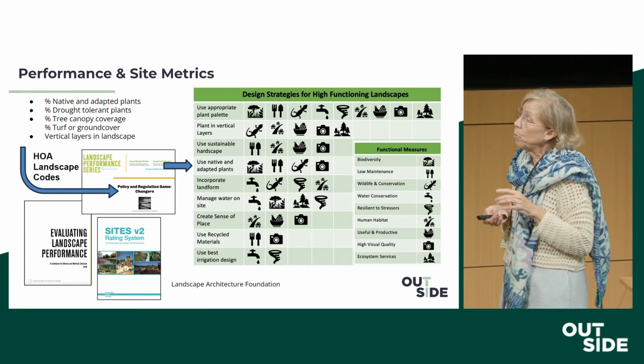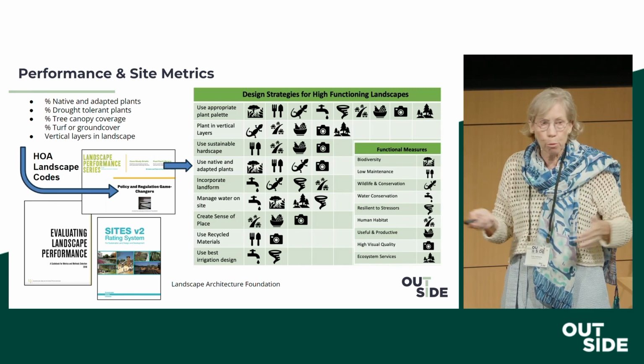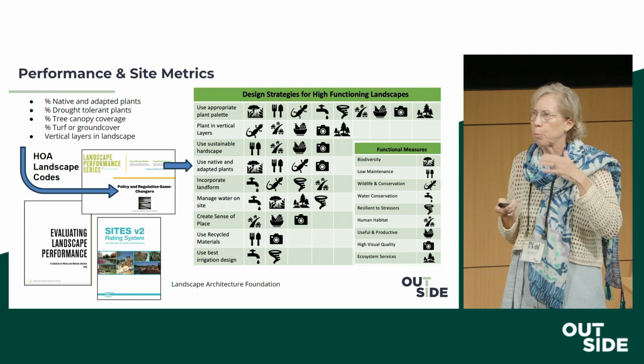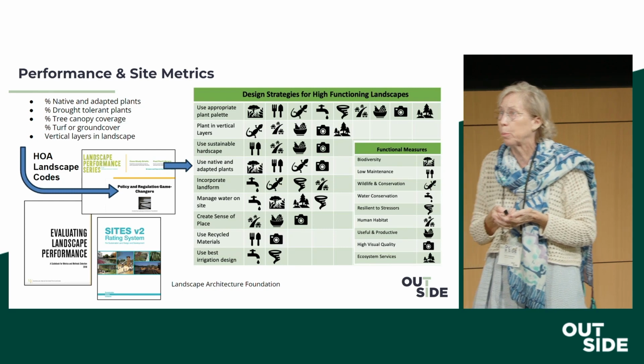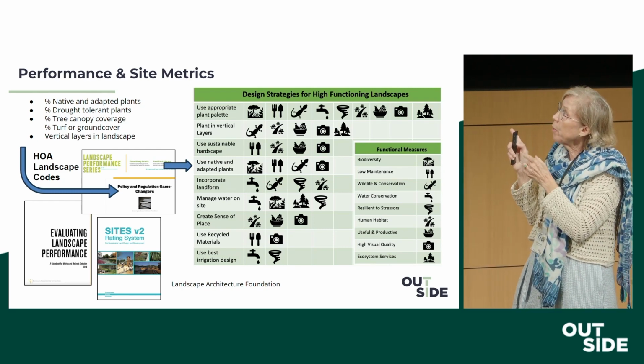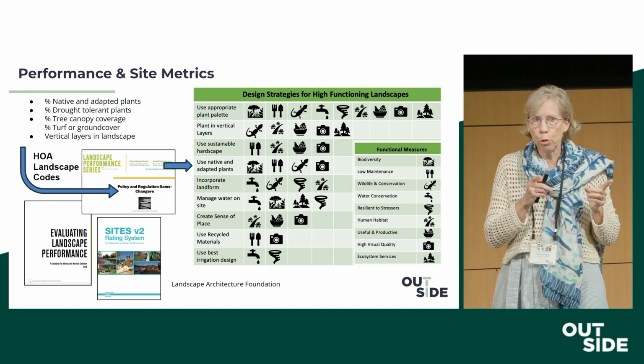The other thing that we looked at was site metrics. And the site metrics are typical pattern book items where you put percent of native plants, percent of canopy coverage, percent of drought-tolerant plants. But the one thing that I want to point out here is if you write those really well so that they are measurable and accessible and enforceable, they can become your HOA landscape codes. And it's a very good way to write codes so you are not using codes that are weird from other people, which a lot of people do.